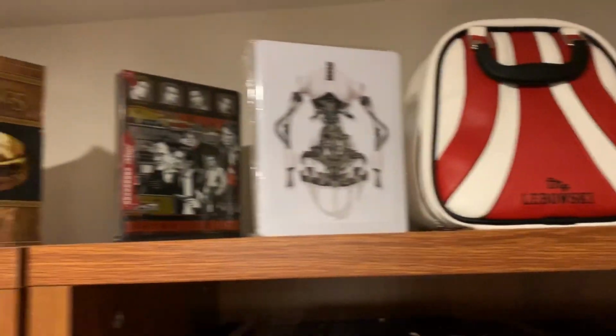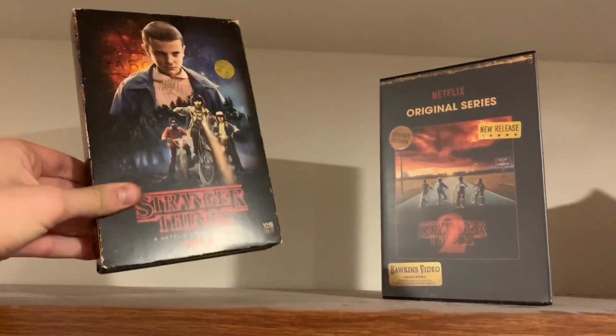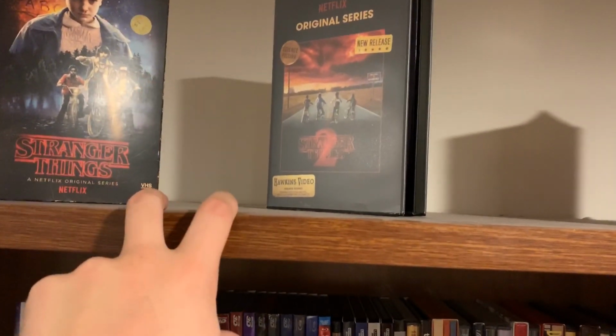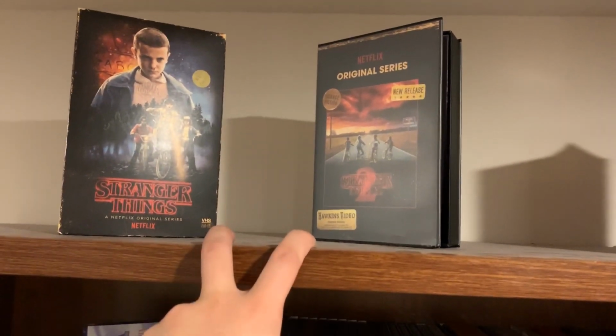Off at the top, this is kind of where I keep my big box sets and just other things I like to display. So we'll start off over here. Here are my Stranger Things VHS sets for season 1 and 2. I really hope they do one of these for season 3. I didn't buy these on release because they don't have special features. I got them when they were on sale for like $5.